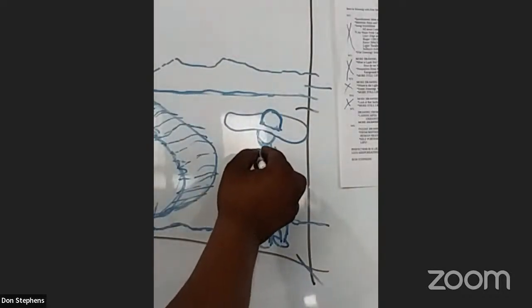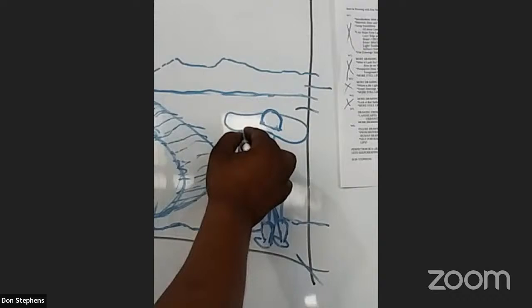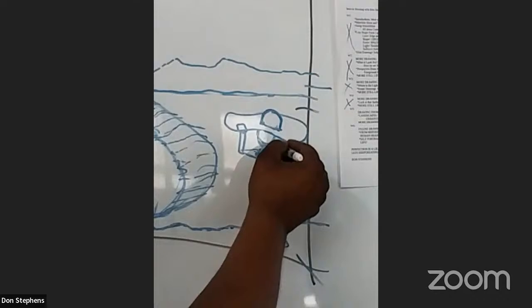So then now I'll put her arms in as if she's holding the hat. You see? In just basic shapes. The other arm you can put like so.